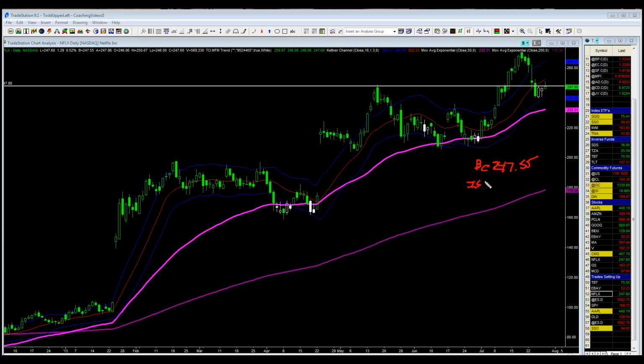My catastrophe stop loss is going to be below Friday's low. That puts my stop at 240.61, which means my risk on this trade is $6.94. Stop is down here.